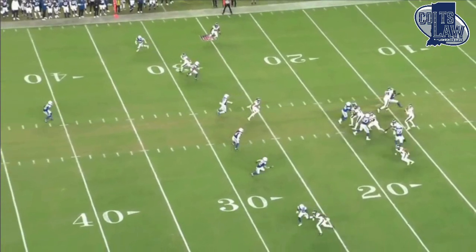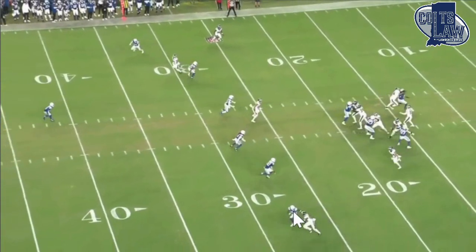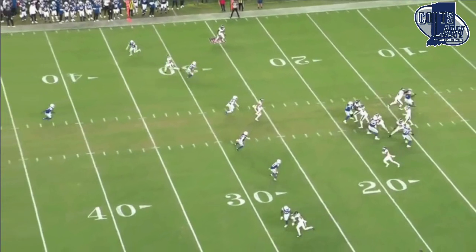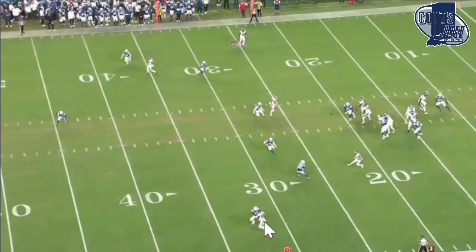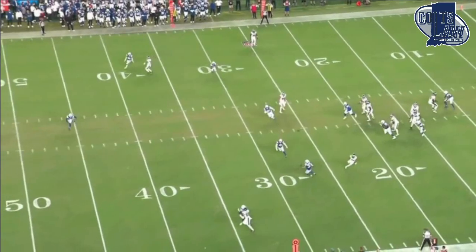He continues. Look at that, just staring at him one-on-one, stride for stride. The receiver looks back at the football and his head goes up. As soon as he notices his head go up, what does he do? Dallas looks back for the football himself.